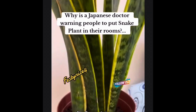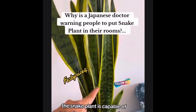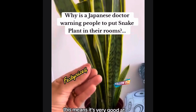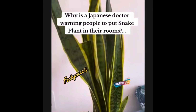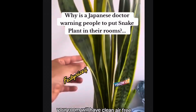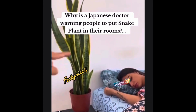Number 3 now, folks. The snake plant is capable of removing pollutant toxins from the air. This means it's very good at combating allergies. And as I said, this will happen during the day, and at night, your room will have clean air, free from impurities, all right?